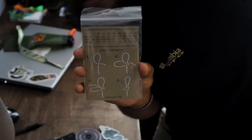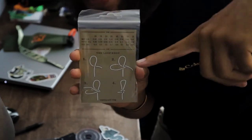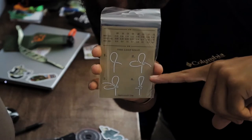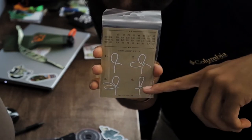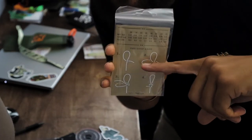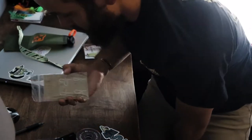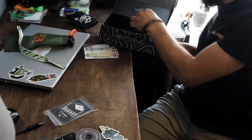Oh, sorry guys. So it'll say what it is right up here, really easy to read. And then it tells you what knots to tie, whether you're a beginner to fly fishing or an expert. It's always nice to have a little diagram of what to tie and how to tie it. So I really always appreciate them doing that for you.